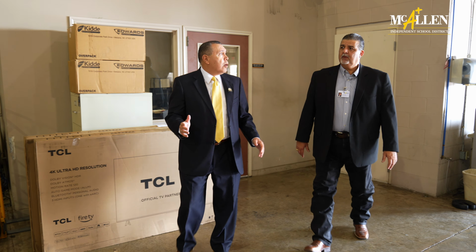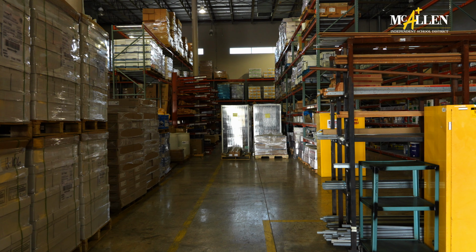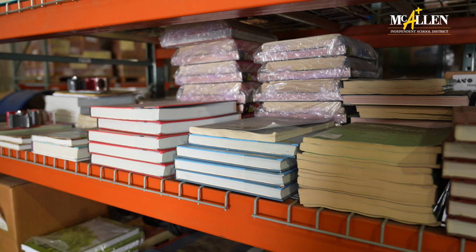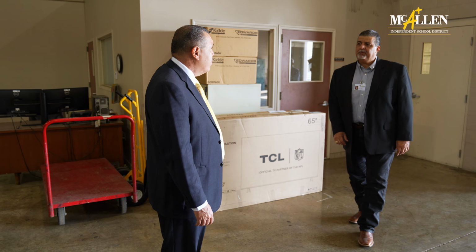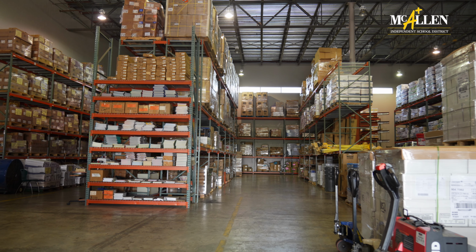This must be your warehouse where you keep all the inventory and all the supplies as they come in? That is correct, sir. Here we house anything from our pallets of paper to distribute to our campuses district-wide. As you can see, some monitors here that are probably going to one of our campuses, along with all the other supplies that the district requires and needs.